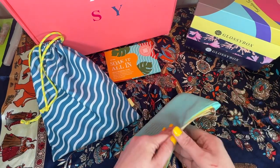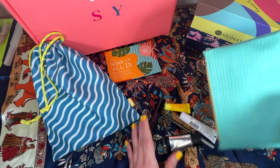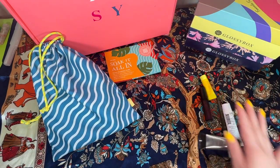So we're going to start with the Ipsy Glam Bag, the $12 bag, unless this price has changed too. I'm a little clouded in the head right now, and also I just never know.